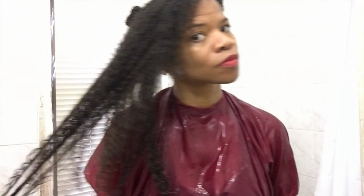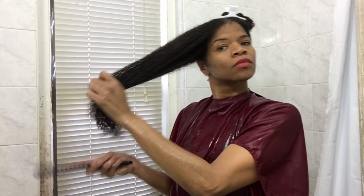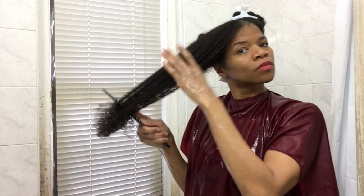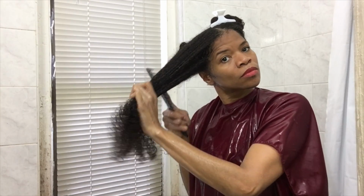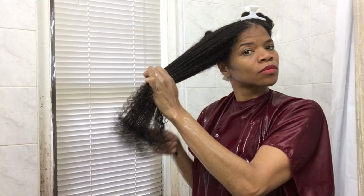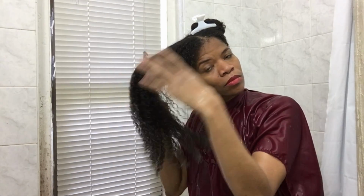And typically when I detangle, I start with my fingers, do finger detangling, and then I move on to the wide tooth comb and proceed to the fine tooth. So I'm showing you as much detail as possible so you can get an idea of what I did on that wash day. So here I am with the wide tooth comb, as I usually am. It seems to be just fine, again, because I did add the water to add some lubrication and slip.